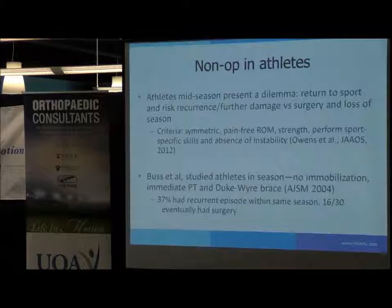37% of the athletes had a redislocation in the same season, and eventually about half of the patients went on to surgery. But the point being, more evidence to show that you can safely take an in-season athlete, rehab them, and again, when are they ready to go back? You can't predict. You can see a kid who dislocates his shoulder, and he may take 3 or 4 weeks to get his strength back.